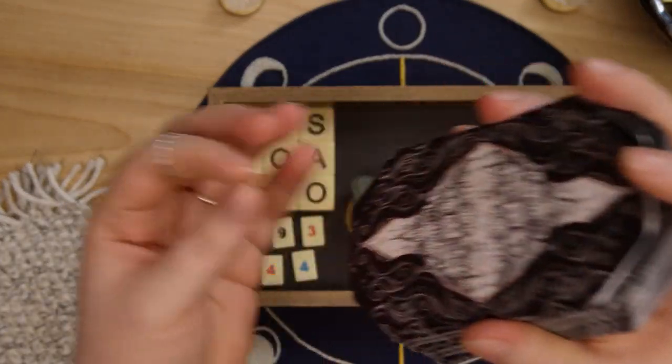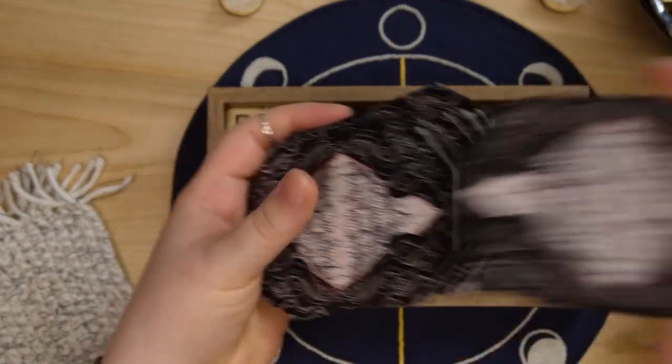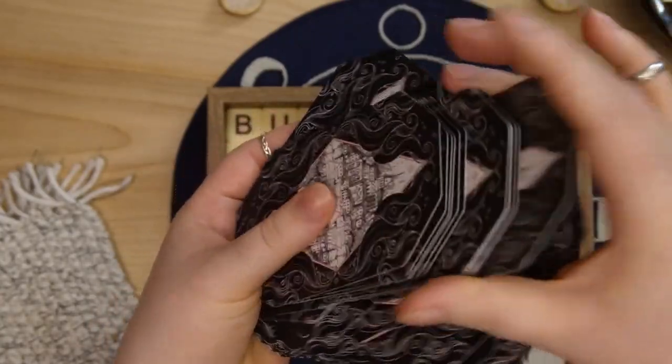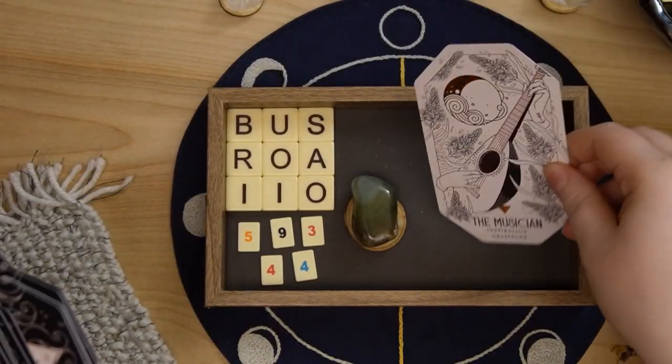So let's see that main theme, that main energy coming in for you, that archetype that's really showing up for you over these next 2 weeks. Group 1. Ooh, okay. This one is showing up. So we have the Musician.